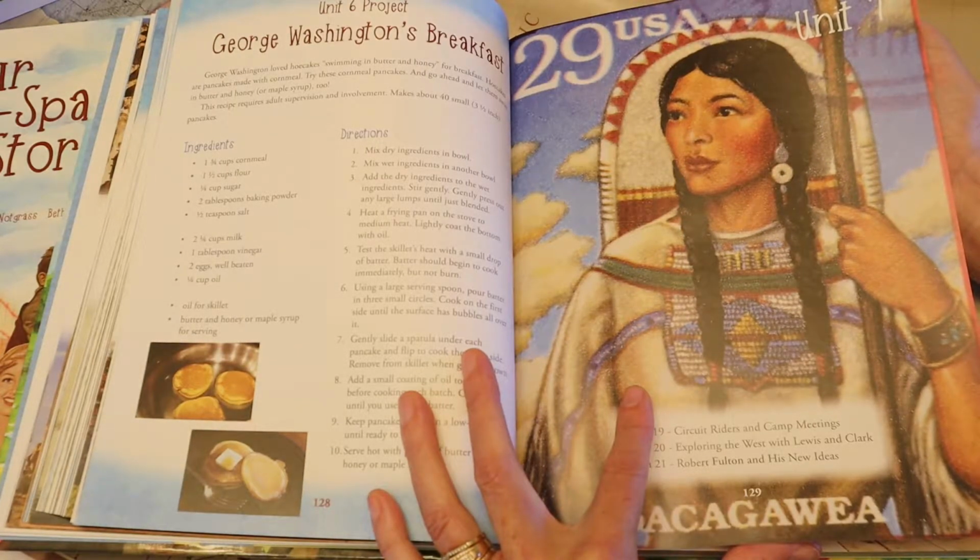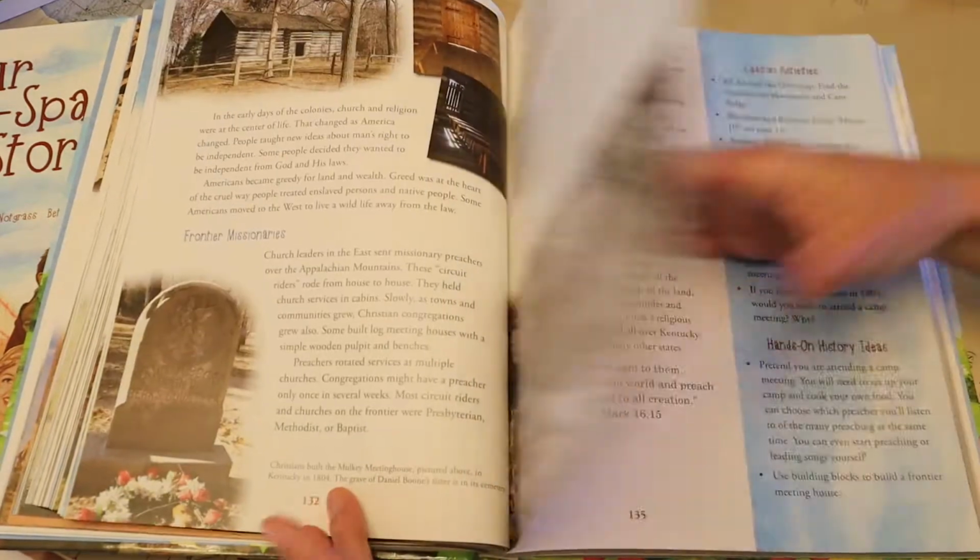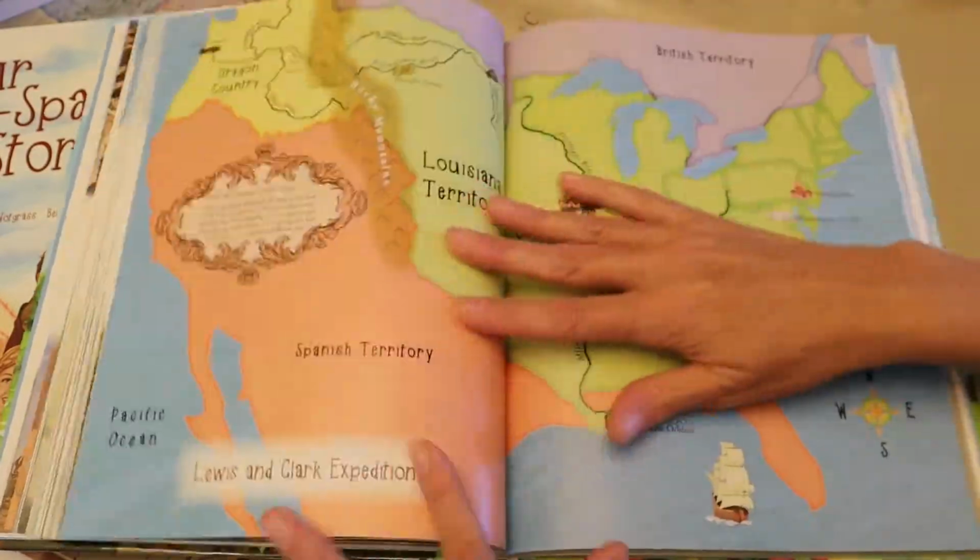Oh yeah, so we'll be able to do a breakfast that'll be kind of cool. We can definitely do that. So yeah, it looks kind of cool. I'm excited to get into it.